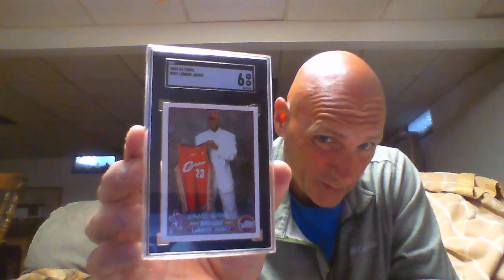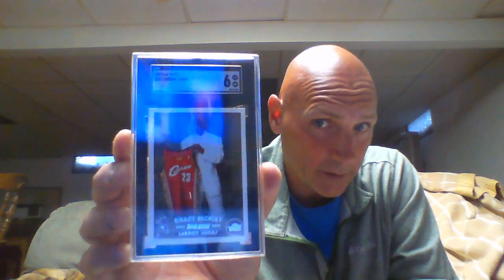2003, 2004 LeBron rookie. I sent in 2 LeBron rookies, 2 Kobe Topps rookies. Not exactly ecstatic about the grades I got on them, but I do know that one of these I had at a lower grade than the other one, and I'm not sure if I can see it in the case, and I can. This is the one that has the scratch on it. So I knew one of each had a scratch on it. I don't know if that happened in shipping when I bought them or not.